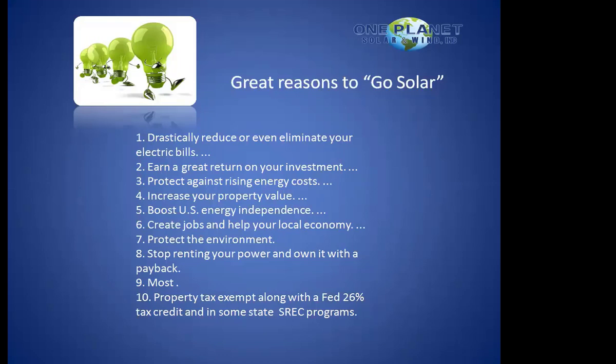So locking in your energy prices and pulling yourself away from rising energy costs, because once you buy a solar array or you start harvesting from Mother Nature, whether it's wind power or solar power, you've now locked in your energy prices. Increased property value. This is something that's very important to us.